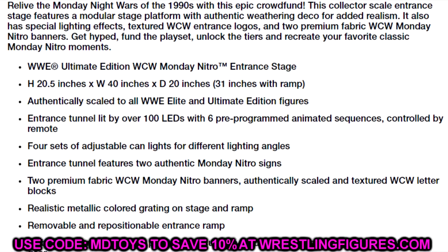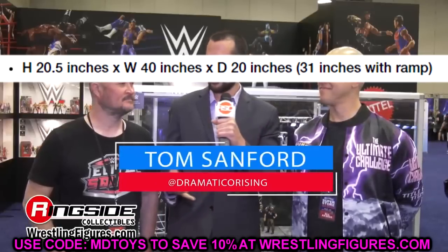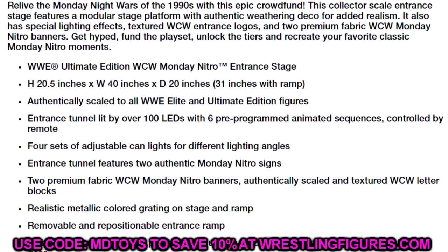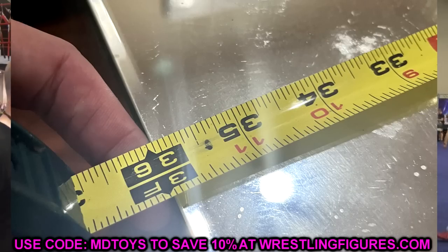It says WWE Ultimate Edition WCW Monday Nitro entrance stage, 20 and a half inches in height and 40 inches wide, 20 inches deep, and 31 inches deep if you include the ramp, man. I want you to know how damn big that is, okay? 40 inches wide is massive, okay? I don't think you're really taking into account how big that is. My son is 37 inches tall. So this crowdfund stage is as wide as my son is tall, and he's 3 years old. Also, it's longer than my coffee table in my living room, okay? This thing is massive. It's the width of my coffee table plus some.